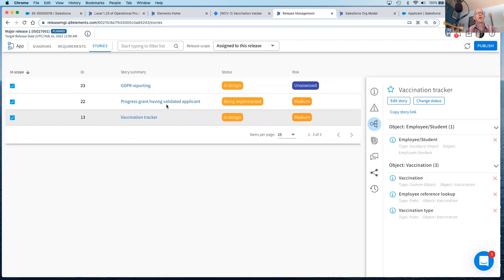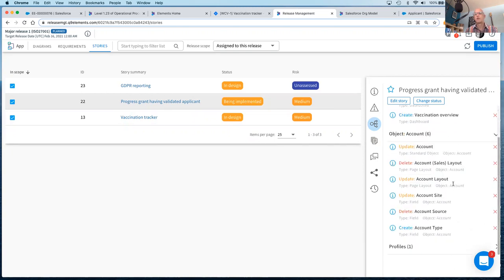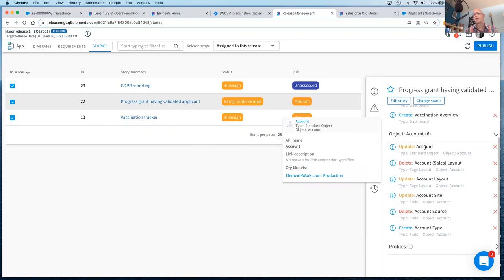If I look at this one here, same, I'm looking at how it impacts a couple of dashboards. This one happens to touch 6 things in the account object. And you can see here, we're even seeing what the changes are likely to be made to that metadata item based on this user story.